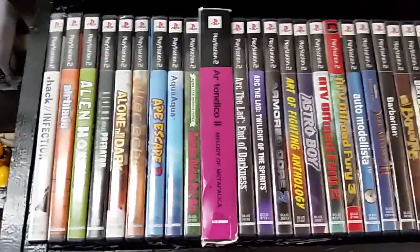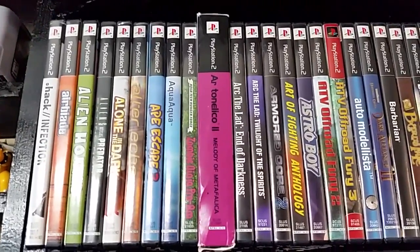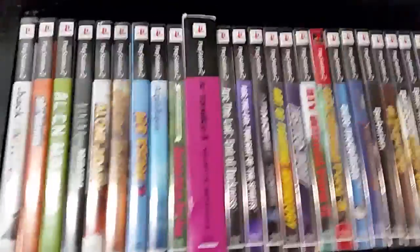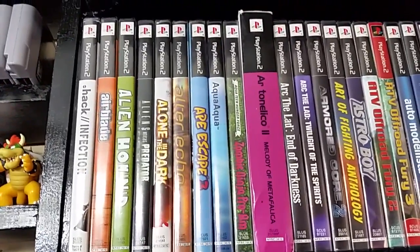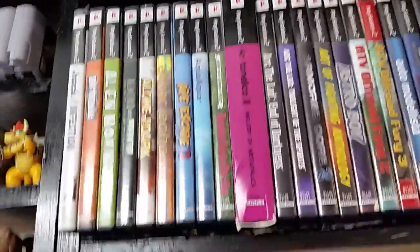You'll notice I have OCD really bad, so of course it has to be in alphabetical order, which with this kind of system and this many games gets to be a bit of a nightmare. But I'll go through these real quick and talk about any standout titles. First is the Dot Hack series. I really want to get those, but as you know, they're pretty pricey and kind of hard to find.